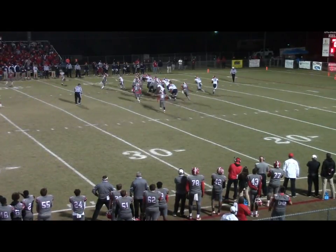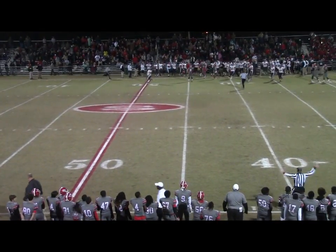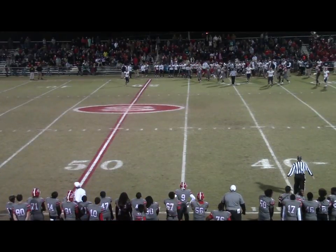2nd and 11. Keyshawn running to the outside. There's a hole to the 30, to the 35 with a Dog first down and pushed out of bounds with a quick burst of speed. He crosses the 40, I believe.